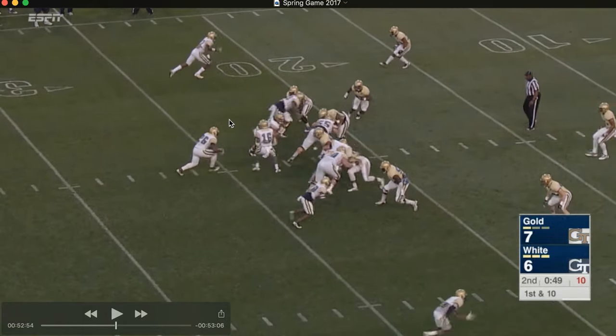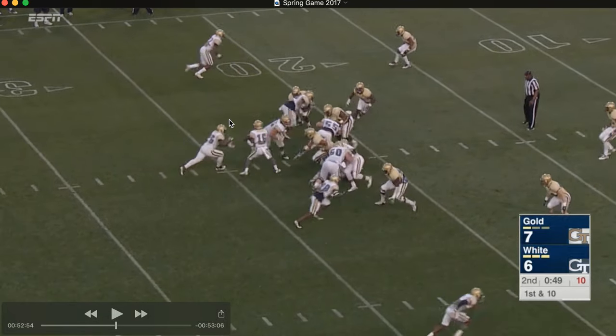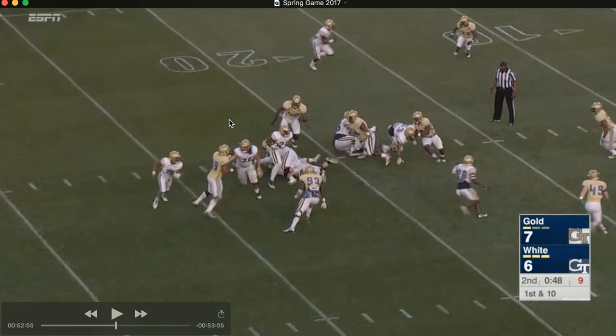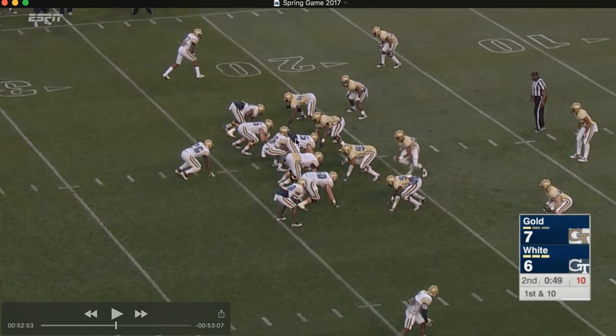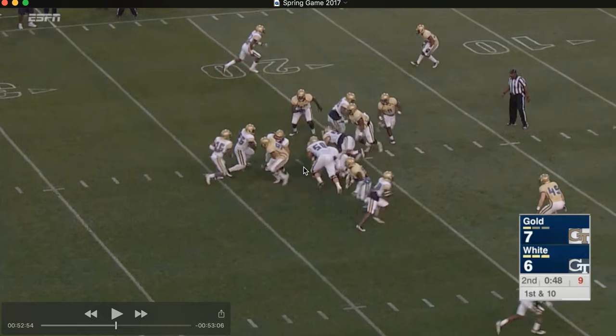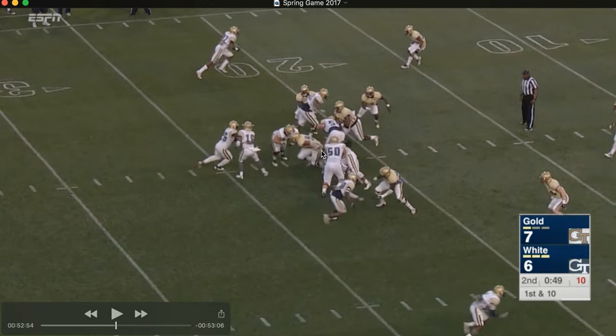Counter dive. Really weird looking counter dive, a really odd one, just the way they're set up on this. You know, normally this guy's pulling downfield, but you can see something different happens right here. Takes this guy right here. See, pick up the blitz.